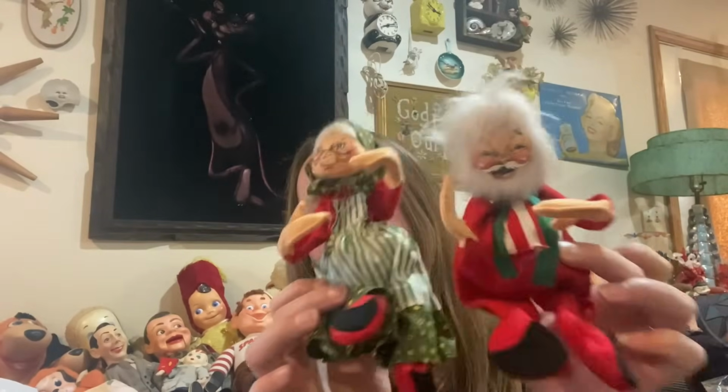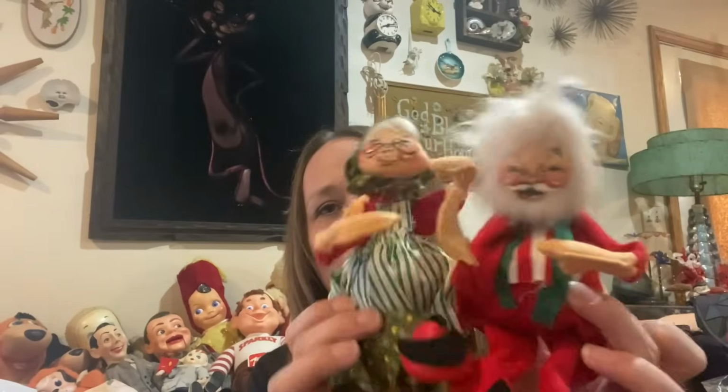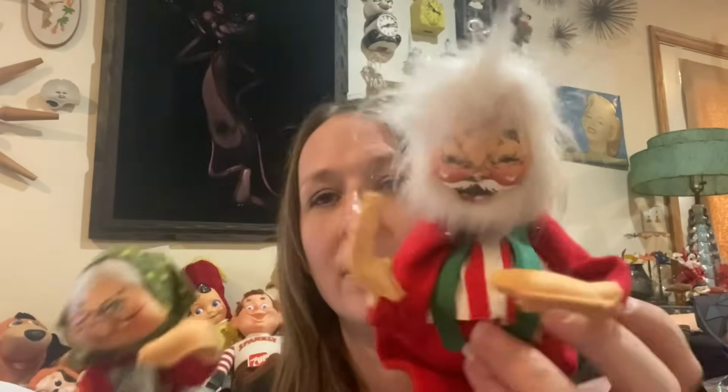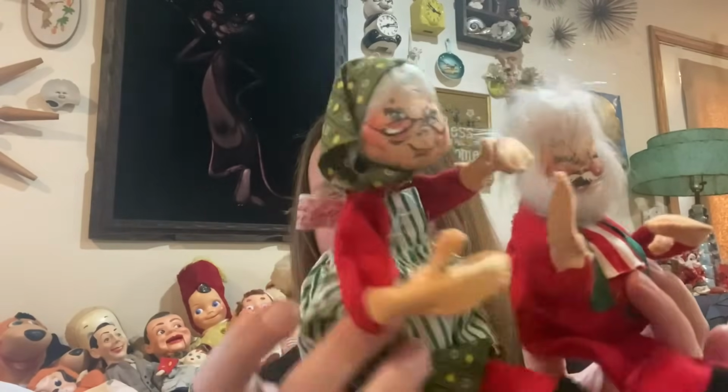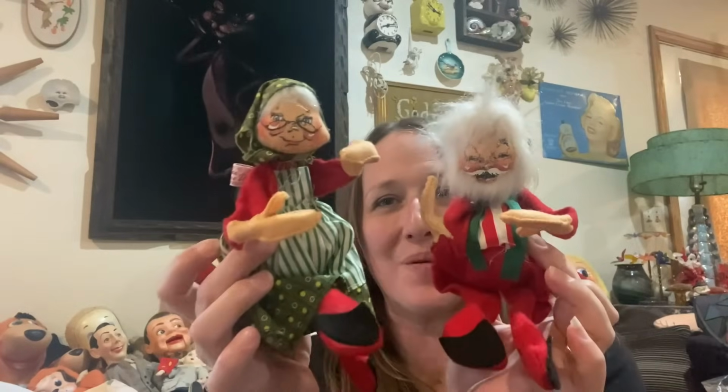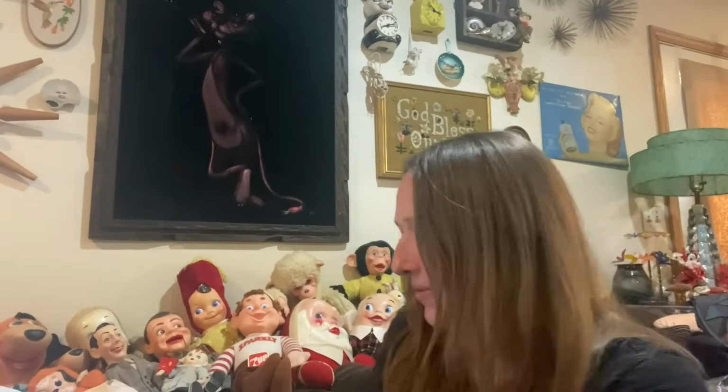And then two Annalise, an Annalise Santa and an Annalise Mrs. Claus. They are absolutely stinking adorable. They love each other. And I can't read what year he's from. I would assume I got them together out of the same bin at the same place. So I would assume this one is from 1967. See his tag is sewn in, so you can't see, but she's marked 1967. Cute pair. Love Annalise so much. So that was cool.